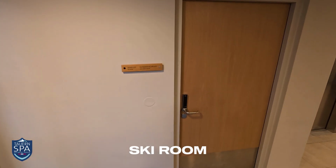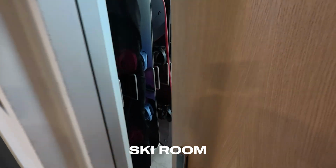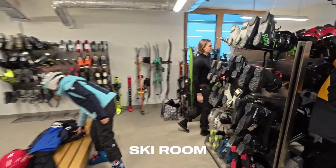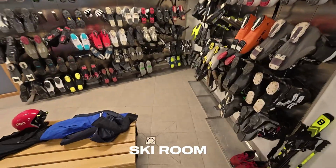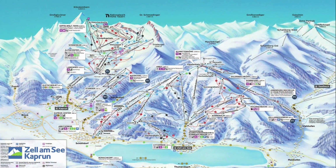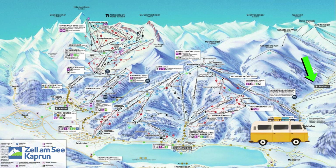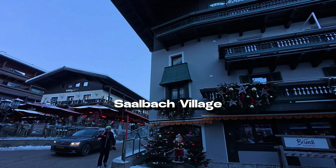As soon as I finish my breakfast, I make my way to the ski room. I'm ready to start my ski morning. It's very exciting because today I'm going to be showing you a different ski region, which is going to be Saalbach. So let me give you more details on this. Super Ski gives access to Kitzsteinhorn, Zell am See, and by bus you can get to Saalbach. It gives you access to all of these slopes.